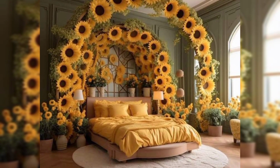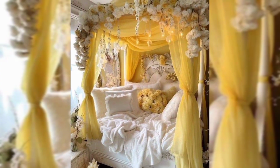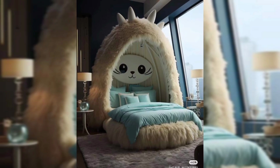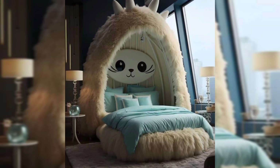Finally, let's talk organization. A tidy room is a happy room. Invest in some cute storage bins, shelves, and baskets to keep toys, books, and clothes organized and easily accessible.